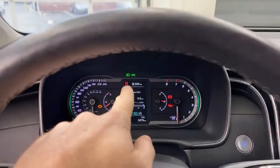Where I love using it is in stop and go traffic, because it sees the car in front of you. You'll have a display here telling you that it sees the car in front of you, and it can accelerate and brake all on its own. And in stop and go traffic, there's lots of acceleration and braking, and this works really well in that car. So really just nice features to have in this vehicle.